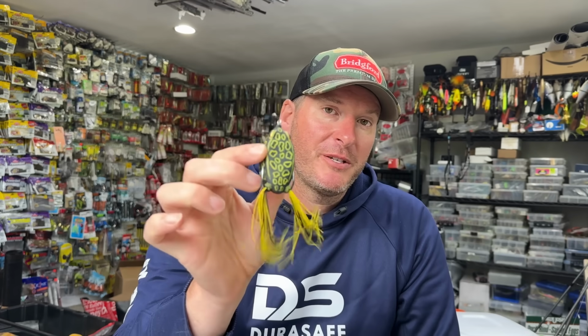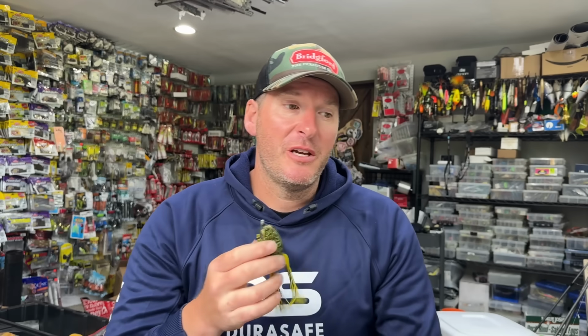You still have a lot of fish that are up shallow. You've got a lot of cover that's starting to mat up shallow. You've got a lot of fish that are still guarding fry, and you've got a lot of fish that are still chewing on bluegill beds. And from that standpoint, your frog is going to be one of the best baits to utilize in those circumstances.